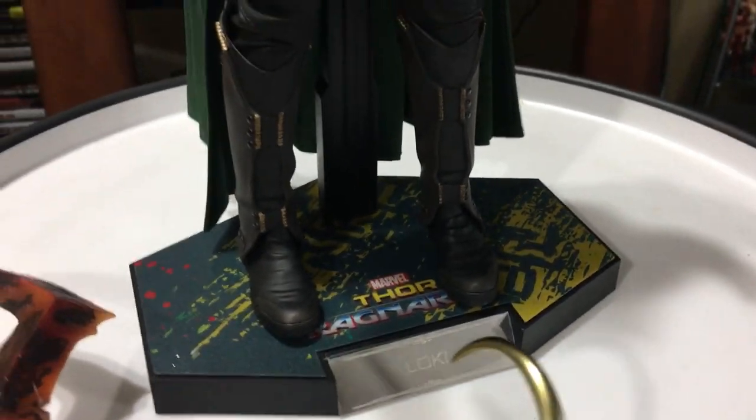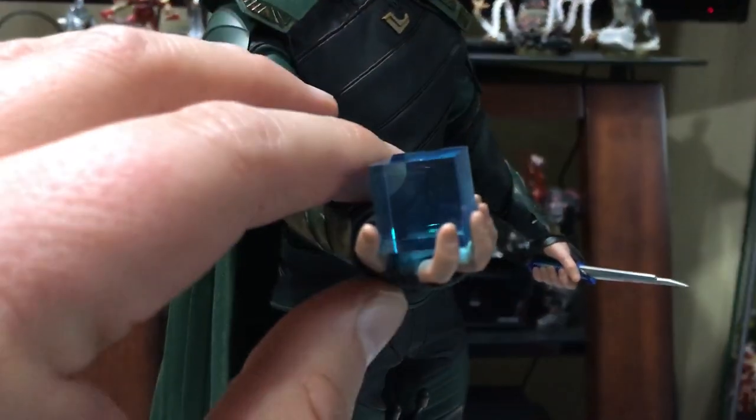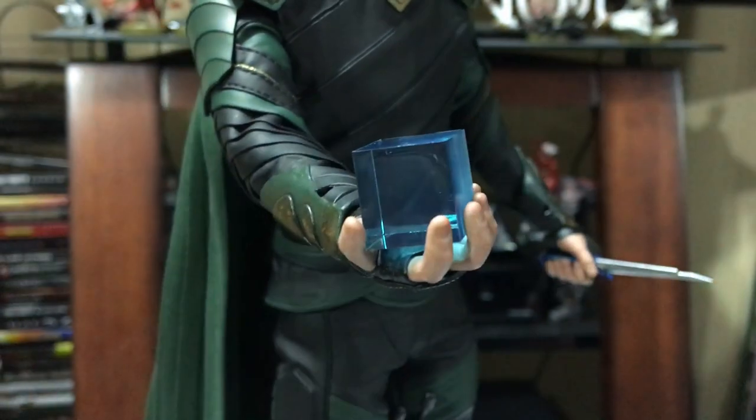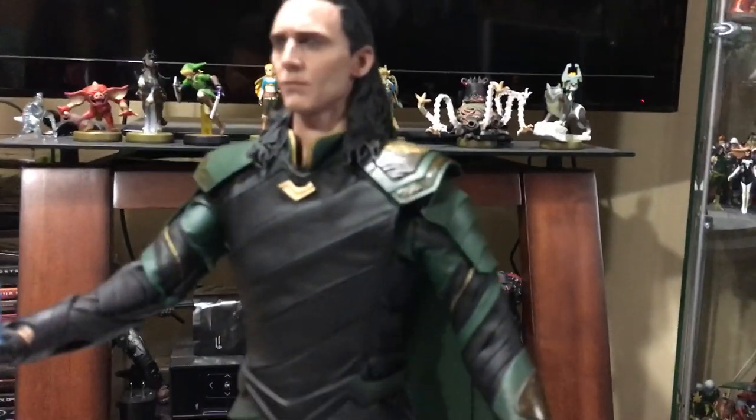Daddy, can that cube fall out of his hand if it moves? Yes, it is loose. It can fall out. Let's get a zoom in on it. Can I hold it? No, not right now, Sienna. I'll be careful. Not right now. Please? No.